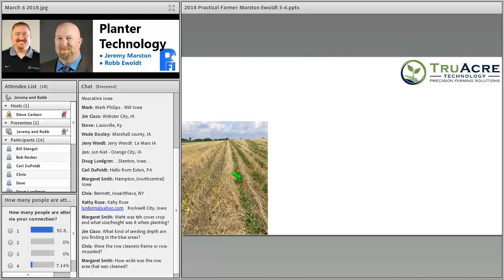Also, I think after I planted that, we went about two weeks without a rain. So the beans that were at depth had moisture right off the bat, so that's why they look a lot better. The other ones had to wait for a rain, so they were two weeks behind, and that made it even more drastic of a visual.